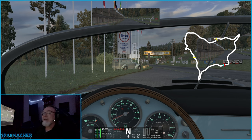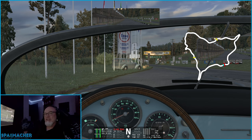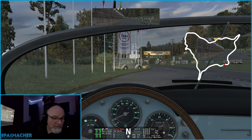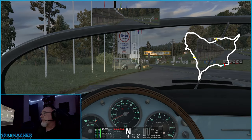So I thought I'd drive a vintage car as well. This is a 1957 Porsche 356A race car, and I don't have race livery on it. It's just blue with an orange stripe down the center. I can actually show you if you are interested. That's the car we're driving. So I thought I'd give this a whirl.